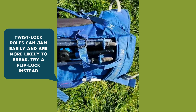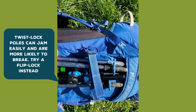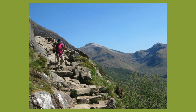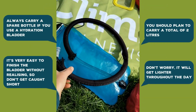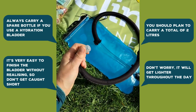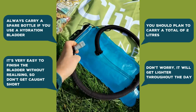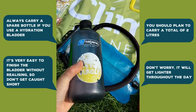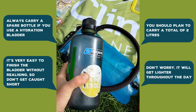So with me I also have some walking poles. They're stowed on the side of my bag just for now, but I'm a big fan of poles, especially for the way down. Super handy. So hydration is key. I tend to quite like using a hydration bladder. Quite like the convenience of the valve, just being able to sip away on the water as I go. If you don't have one of those or prefer to use a water bottle, something like a Nalgene bottle is great because they're really tough.